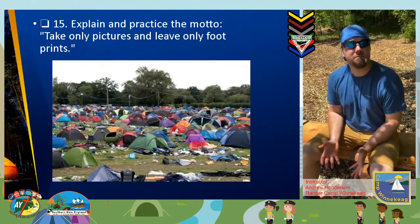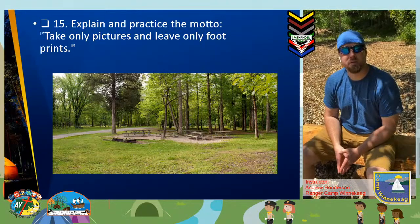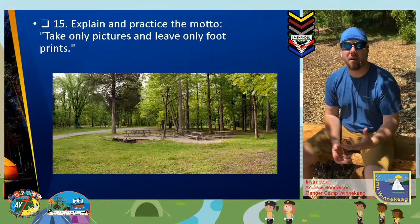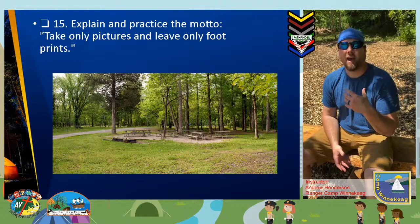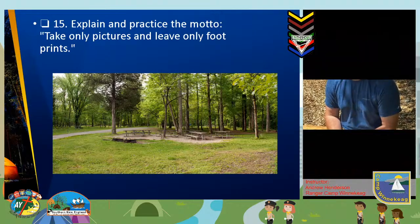So in summary, try to use common sense. Be respectful to others that are around you. Think about the colors that you might choose. And most importantly, take pictures. Remember those moments. Remember the time that you spent out there, because that's where the fun is. And if you take those pictures and you leave only footprints, you've done the best you can.